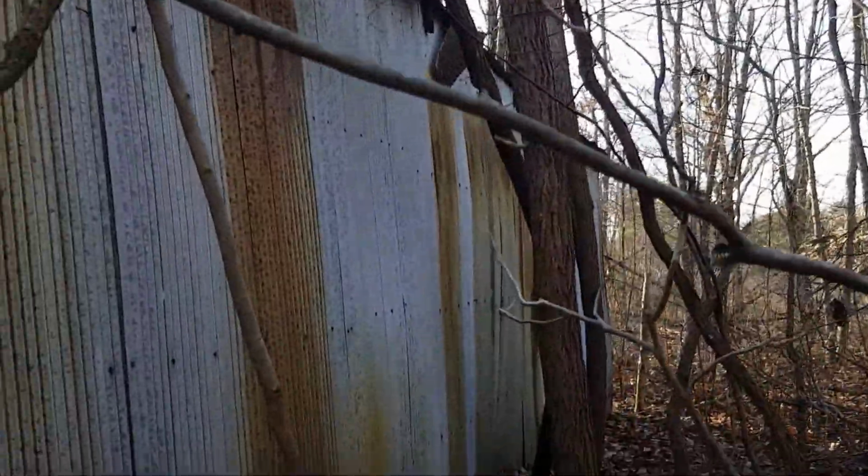It's clearly not being used by whoever used to have it, because it's clearly abandoned. And I don't know what the exact story is. Looks like it used to be a horse stable. Looks like an old abandoned horse barn. Here you can see some old bodies from a car where people have dumped it. So yeah, it's pretty obvious by the stable that it's an old abandoned horse barn.